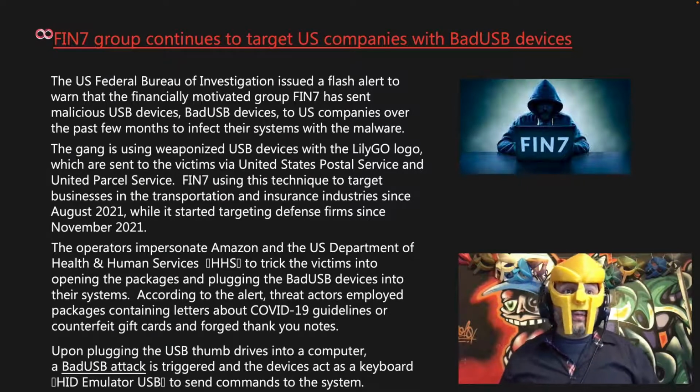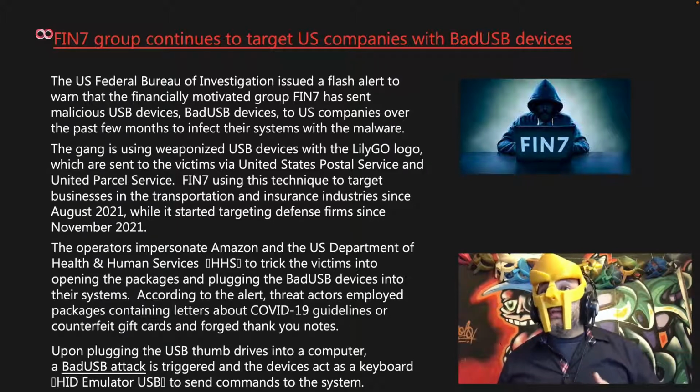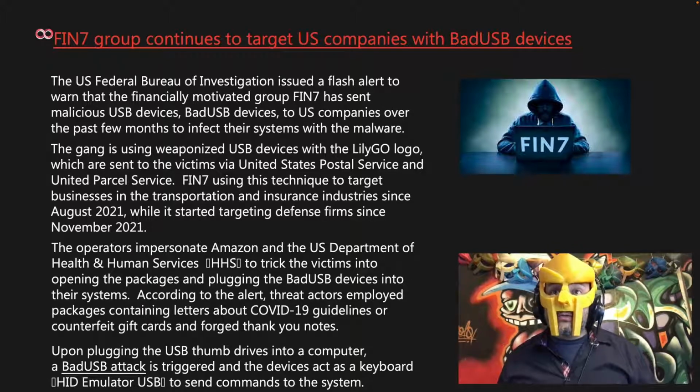Upon plugging the USB thumb drives into a computer, a BadUSB attack is triggered and the devices act as a keyboard emulator to send commands to the system. In the attacks analyzed by the FBI, the attack would run PowerShell commands to download and install malicious payloads, including BlackMatter and REvil ransomware.